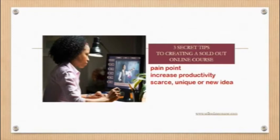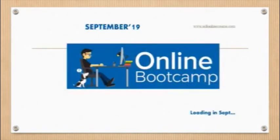Introduce a scarce idea. This last point is exactly what Apple products use all the time. Releasing iPhone 6, iPhone 7, iPhone 8, iPhone X, and everybody is just looking forward to the new edition, buying the same product all over again. So that's the principle that this last point is really based on: introducing a new idea, a unique product, or a scarce commodity into your online course, and you go ahead and make a killing.